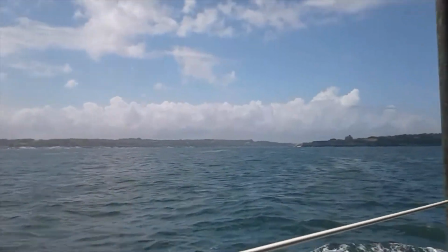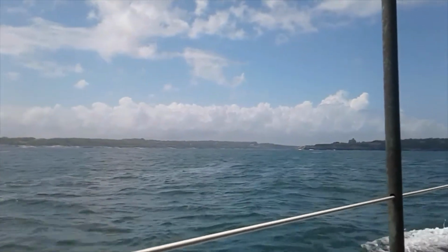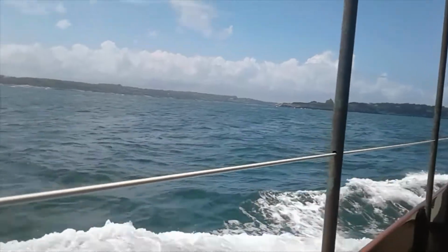And that's when boats like this came into play. This is called a contact boat. It would speed out there, pick up the contraband, and speed stealthily back in. Of course, while being chased and shot at by the Coast Guard.